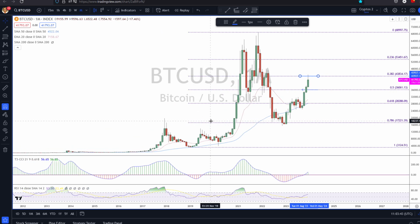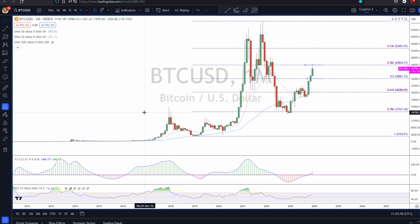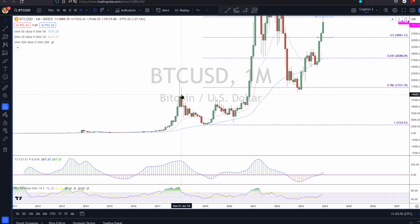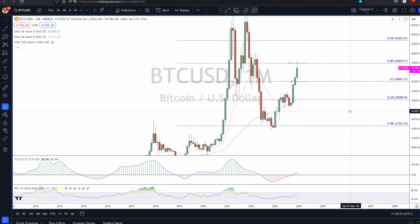What I'm a little bit concerned about, though, is this high here that we made at the end of 2017 was when we had the CME futures announcement. We rallied so hard into that, and that literally was the high. In 2017, we went from Bitcoin being under $1,000 per Bitcoin to almost $20,000. We rallied 20 times. And then when the CME futures started, which was December the 18th, that was the high that lasted for a year. This was a year-long pullback following that. So I'm getting kind of quite nervous here.